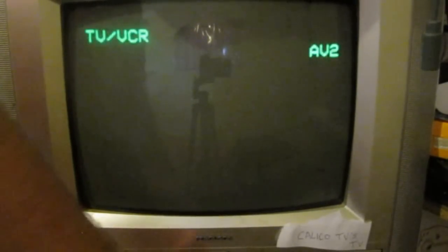Right, let's turn it on. I don't have a CD player anymore, hence why we're watching it on a telly. I apologise for the blurred lines. So we've got the engine roll call song.